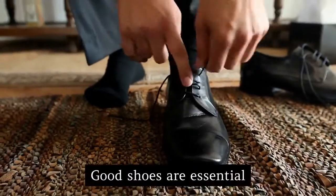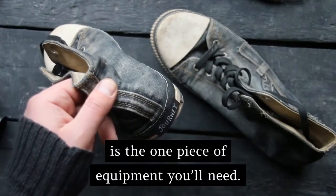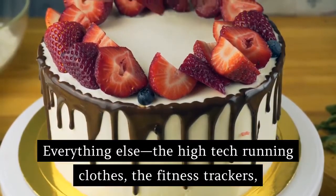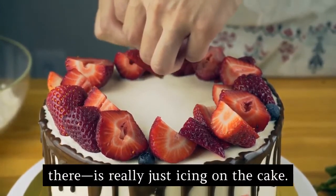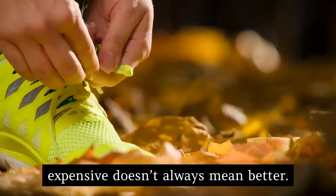Good shoes are essential. A good, well-fitted pair of running shoes is the one piece of equipment you'll need. Everything else, the high-tech running clothes, the fitness trackers, all the miscellaneous running gear out there, is really just icing on the cake. When it comes to getting the right running shoe, expensive doesn't always mean better.